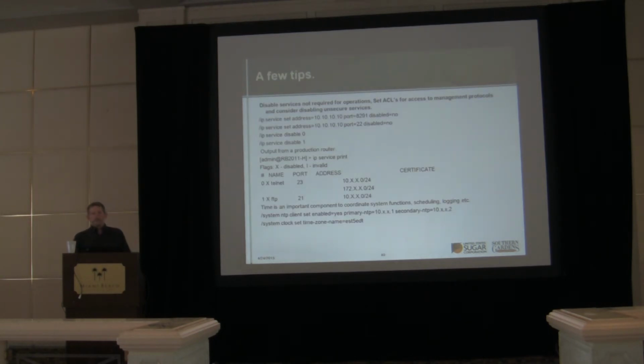Now here's a few tips. This doesn't have anything to do with MPLS necessarily, but ACLs, access control lists, for management protocols, not a bad idea. If you have a management network that you use, a management VLAN or specific addresses that you only want to connect to your devices from, there you go. And you set these commands. Print it out, and disable any unnecessary services that you don't need. On this particular bridge, I do not need FTP, but we do use FTP. I'll get to that in a minute.